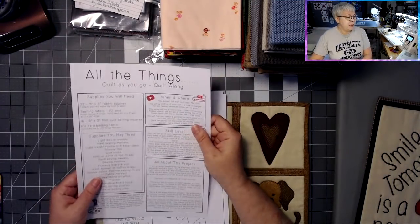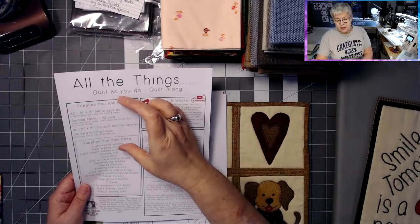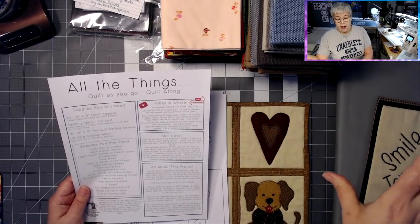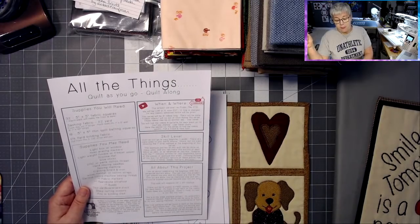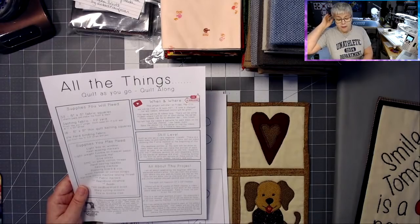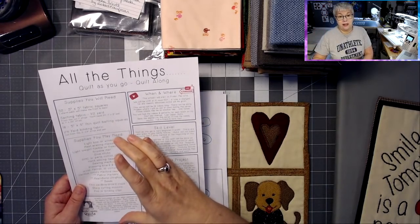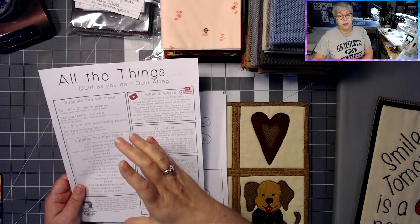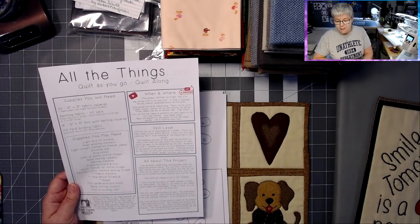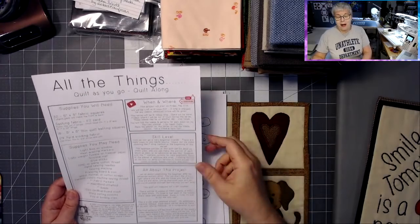All right, this is the PDF of all the supplies that you may or you may not need. The top portion right here in this box tells you for the entire quilt, right? Your sashing square pieces, your batting, your binding, all of that stuff. It also talks about notions that you might need, you might find helpful. You don't necessarily need all of this stuff, but you might find it helpful to use this stuff. And then it talks about the dates and the times and all about that stuff, right? You might already have that.